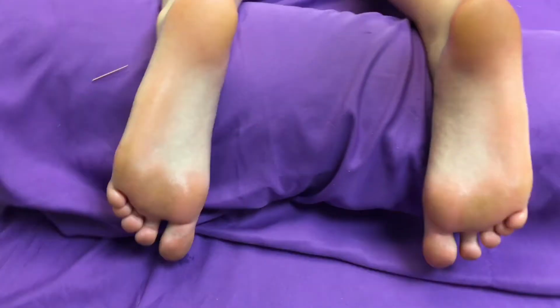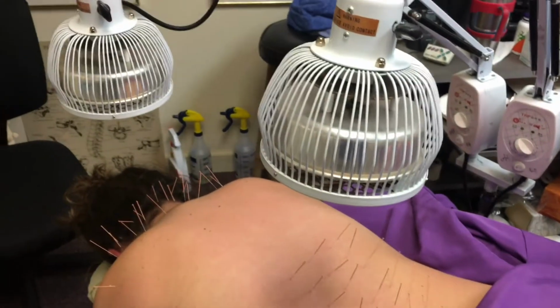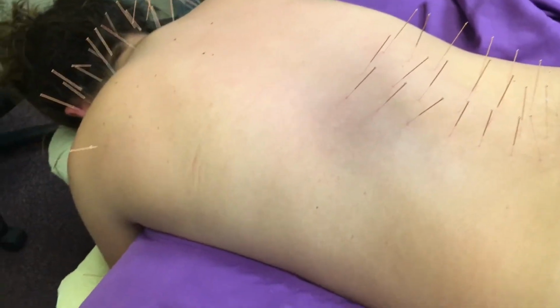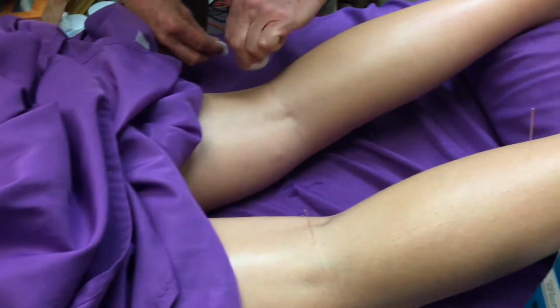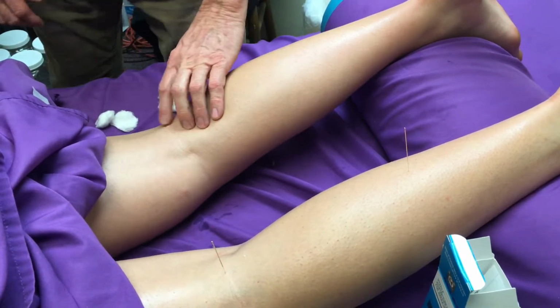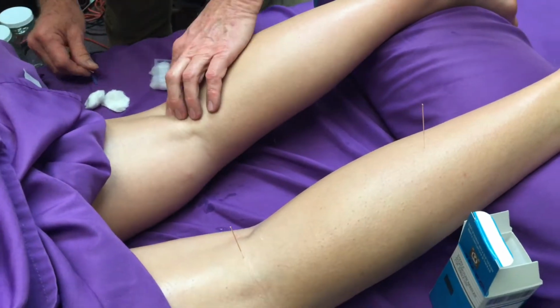Okay. Going to return. This heat is far infrared. It takes the place of moxibustion, and it heats the needles, and the needles just take warmth into the point, into the acupuncture point. Is what we're doing. Now, this is urinary bladder 39, kidney 10. This is a strong endocrine point. This helps balance the endocrine system.